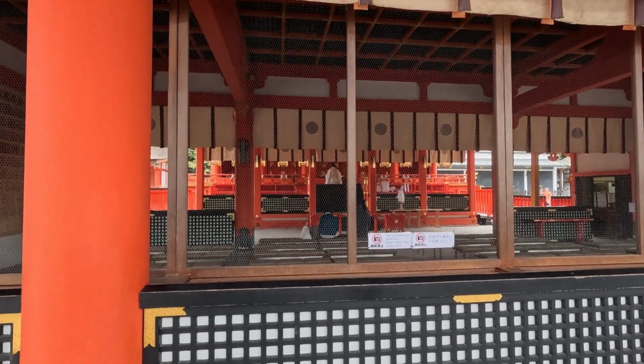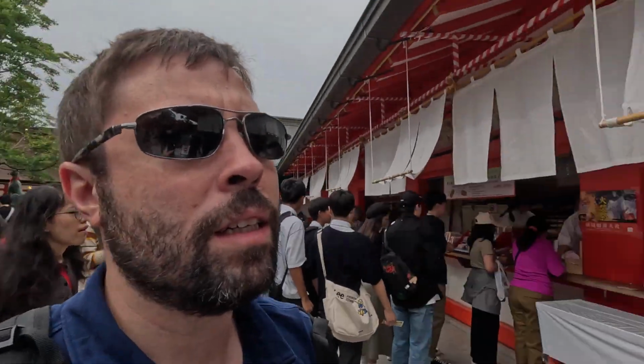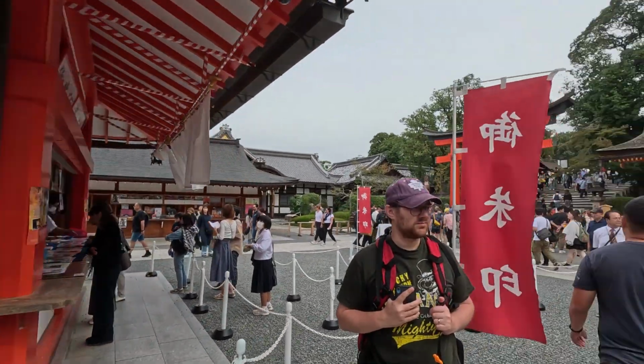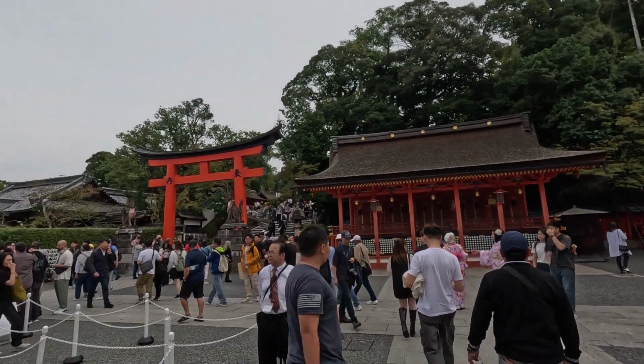Looks like a prayer ritual. And this is the main temple area. We're gonna head to the 1,000 Gates. So, just another look at the area.